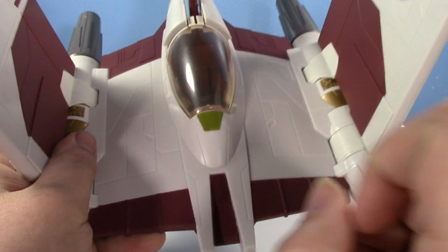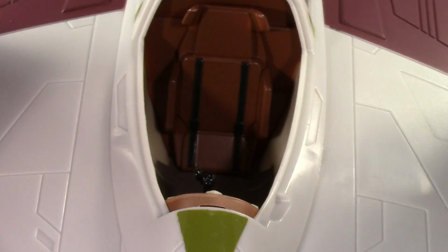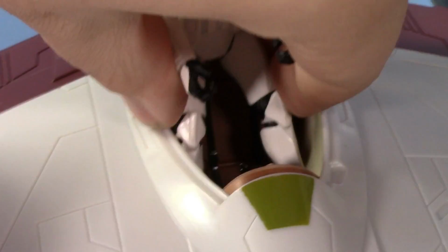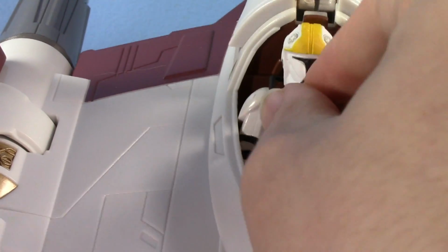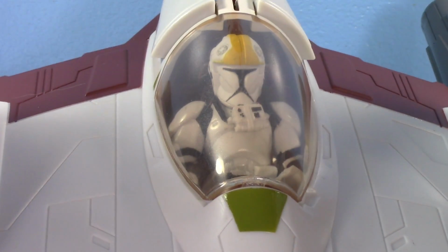Anyways, though, the cockpit opens up as all good cockpits should, and in there you got a seat, and you also have a little joystick. Then you also have a little monitor. You see that? Isn't that cool? It's actually really nice. Let's put a guy in there. How about that? What will be the guy of our choosing? Why, it's only going to be a clone trooper pilot, of course. It says Clone Corner, after all. We need to actually have a clone trooper appear in Clone Corner. It would be blasphemous if we didn't. But yeah, he fits in there pretty snug. As you saw, you kind of have to squeeze him in, then you have to squeeze him down. He's kind of looking a little funny. But then you can close the cockpit, and hey, you have your clone pilot in there.